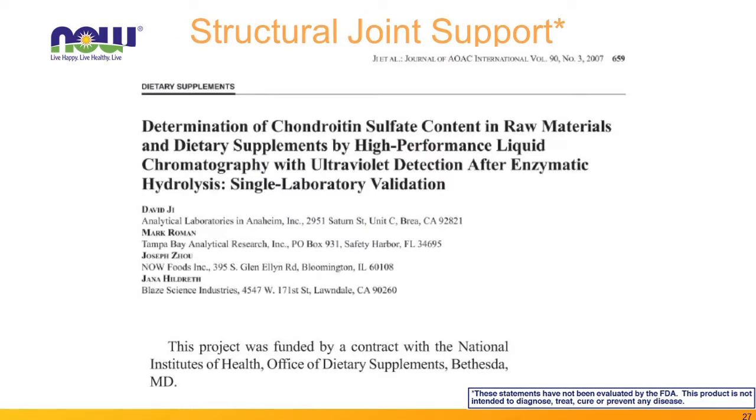And here's one of the studies that we published in conjunction with some other scientists. And there was a second validation study as well. So you could see now Foods is one of the lead researchers on this, and it was a contract with the National Institutes of Health to determine the best testing for products like glucosamine sulfate. And this helped us determine which source of animal the glucosamine sulfate came from. So we helped develop the first method to distinguish between sources so we know if it matches the studies and is going to have the same efficacy.